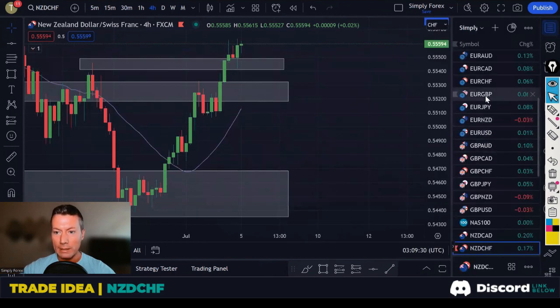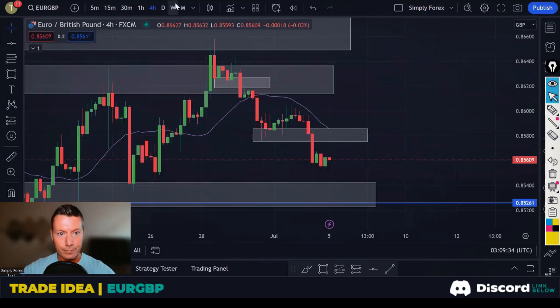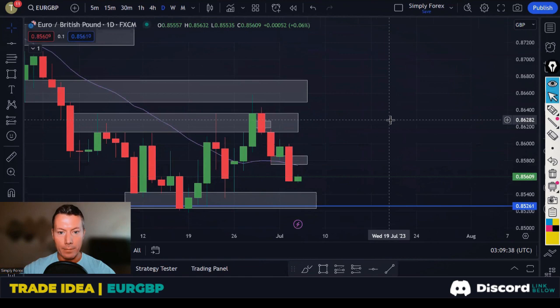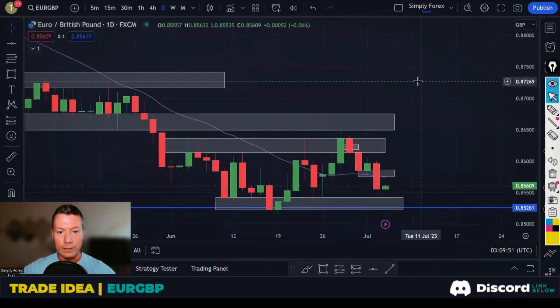I've got so many trades to go through today, guys. The next one is euro pound. If we go to the day chart, I was still in this for 20% and still am from a trade about 4 days ago. Anyway, what are we seeing? So we are seeing this, guys. Price is clearly in a downtrend.